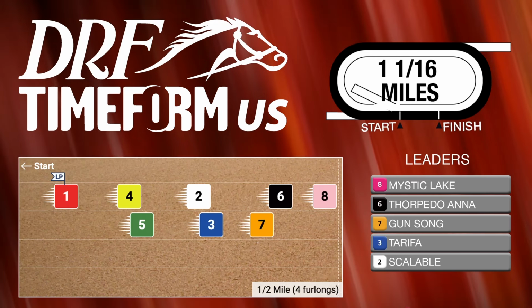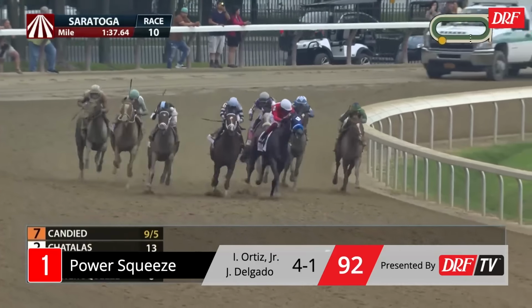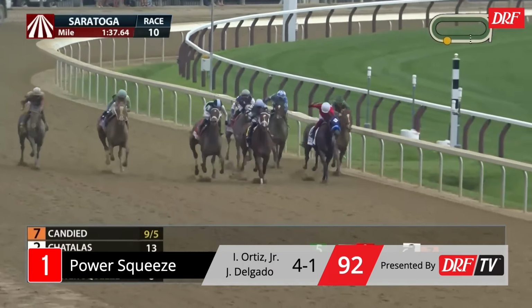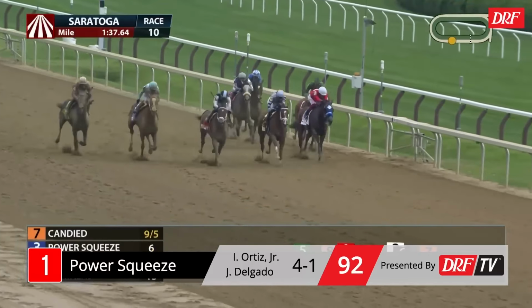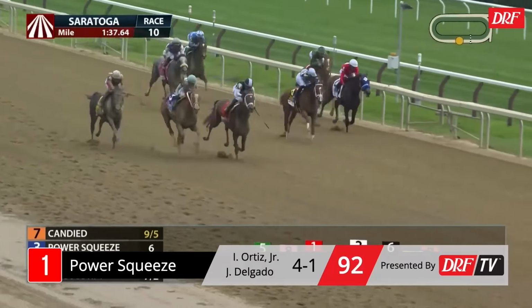I don't want to give short shrift to the number 1 Power Squeeze, who has the fastest Timeform US late pace rating. She was no match for Torpedo Anna in both the Kentucky Oaks and the Acorn, but she's made hay in her last 2 races, the Delaware Oaks, and then this race, the Alabama, where she got a fast pace going 1.25 miles and kicks them all down. Not only does she have a strong late rally, she has a very strong will to win.